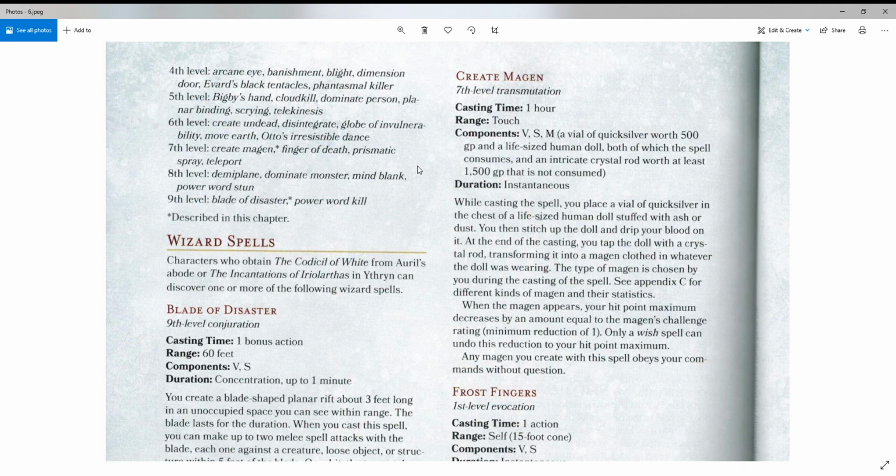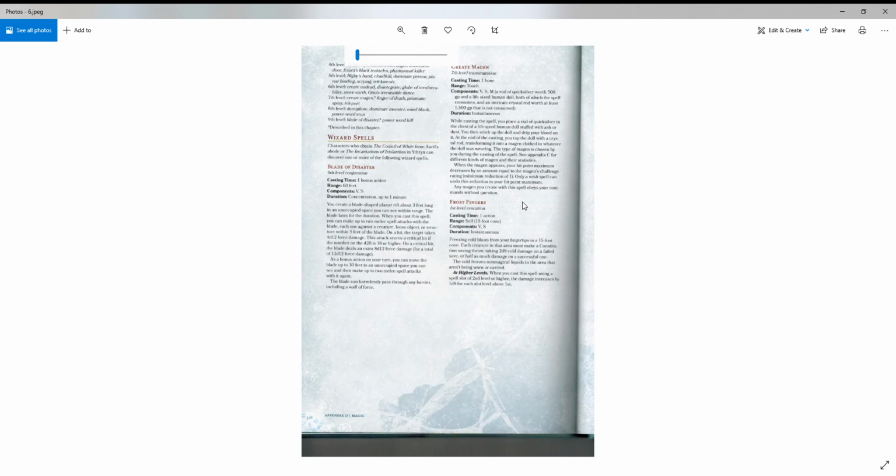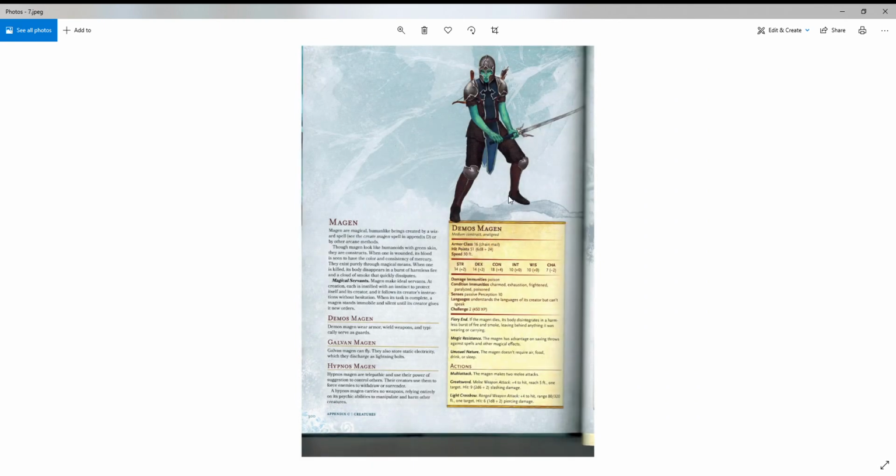So when casting this spell, notice first of all, you've got to have about 2,000 gold pieces worth of material components. You've got to have other things like a vial of quicksilver here. You've got to have a little human-sized doll and so on down the line. But notice with this, you can make three different types of these creatures. One of them you can see looks like a warrior type right here.